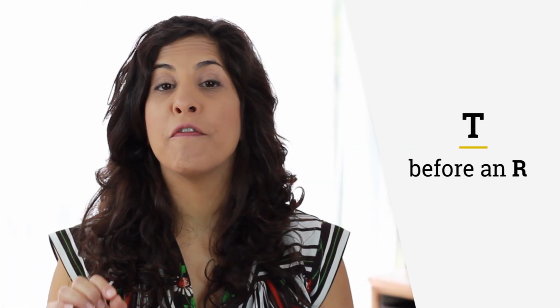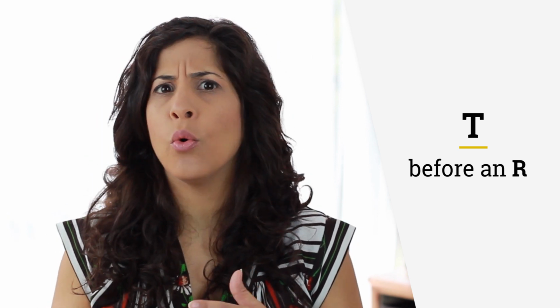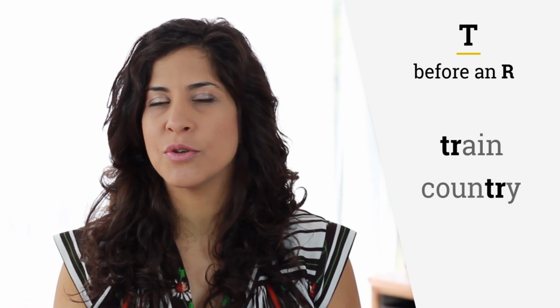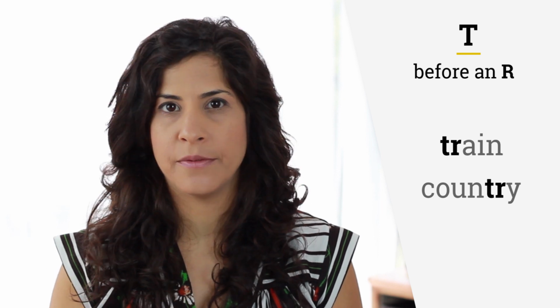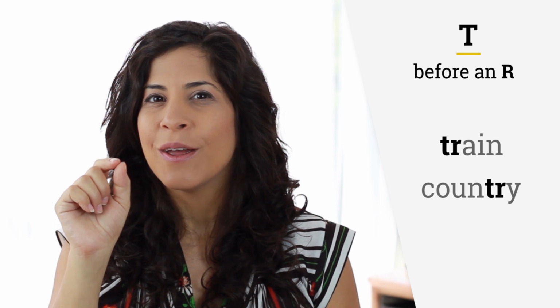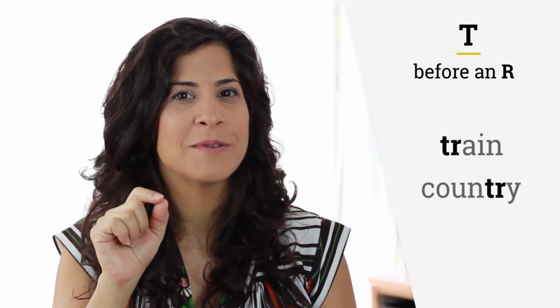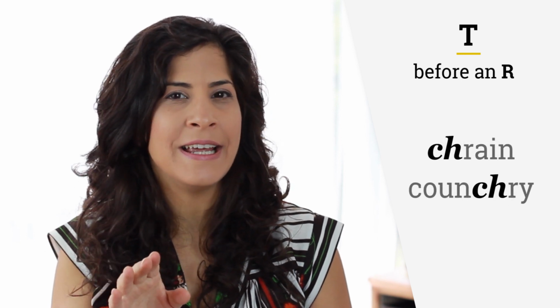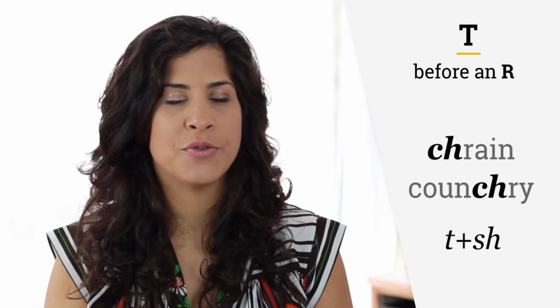When the T appears before an R at the beginning of a word or the middle of the word, as in the word train or country, you don't hear a distinct T sound. So it doesn't sound like terrain. It sounds like train. Do you hear the difference? The difference is that instead of pronouncing a T sound, you pronounce a ch sound. It's like a T with a sh connected to it, ch, as in cherry or chips, train.